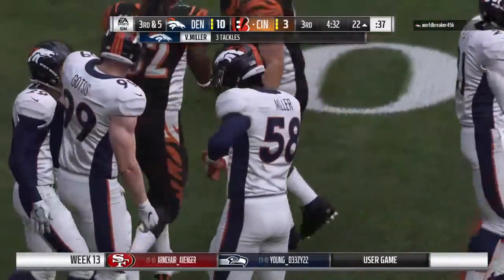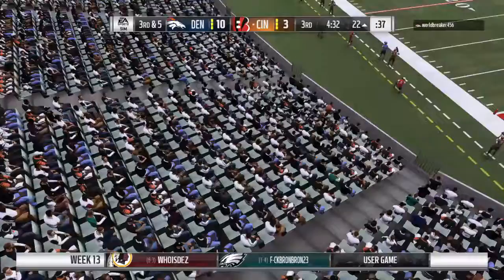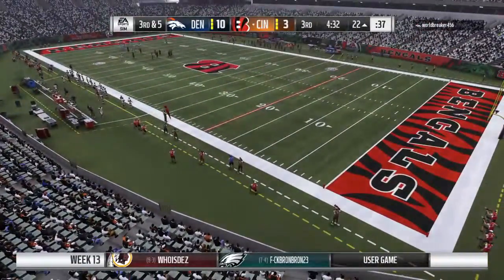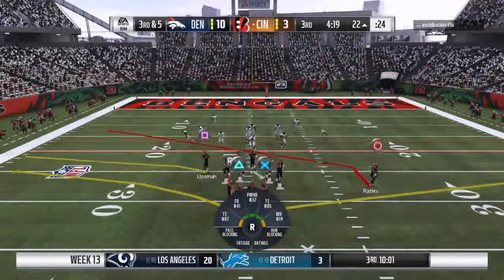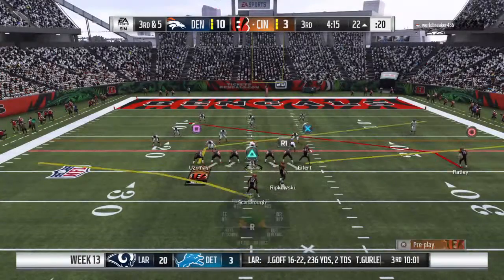He has elite instincts from his linebacker spot. He's able to diagnose the run and flies in like a missile to stop that one behind the line of scrimmage. Now the Bengals on 3rd down. They've only converted once in 4 tries. This will be 3rd and 5.